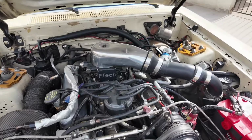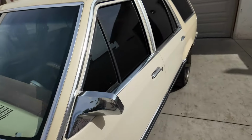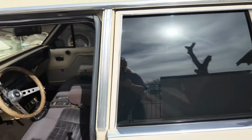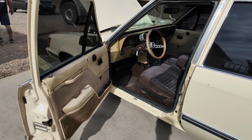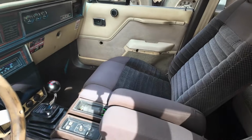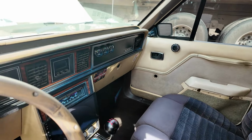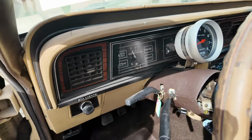Well, at the time there was no turbo wagon, so I wanted to be the first one. And also, turbos are a little bit more efficient and they hit a little bit different. I like both, but just the sound of a turbo has always drawn me in. Oh yeah. That's why I got one car with a blower, one car with a turbo, because they're both awesome. They both have their pros and cons.